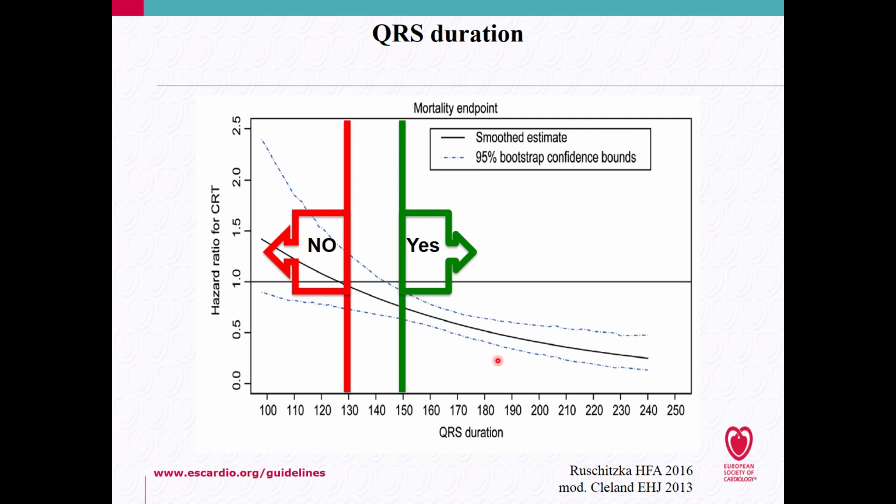Here you can see the effect curve. On the x-axis, the QRS duration, and on the y-axis, the hazard ratio for CRT to prevent mortality. And as you can see clearly here, if your QRS is less than 130 milliseconds, you're actually doing worse if you get a CRT implanted. So there's a clear no if your QRS is below 130 milliseconds. On the other hand, if your QRS, and here you can see the 95% confidence interval, is above 150 milliseconds, then there's a clear yes, you're benefiting from the treatment. And then we really have a gray zone between 130 and 150 milliseconds. We do not have that much evidence what would be wise to do there.